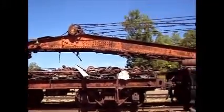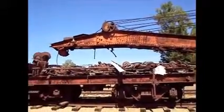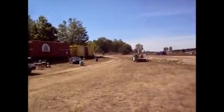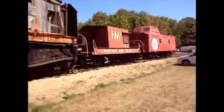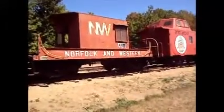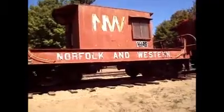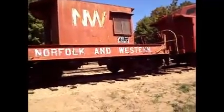Like I said, I think it's a 120-ton crane, so it can lift a boxcar like one of those, fully loaded, and put it back on the track, no problem. And along with it is this old N&W transfer caboose. This one actually used to run on the train out here. Now it is in bad need of attention, but they got the other three cars to run right now.